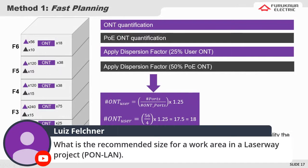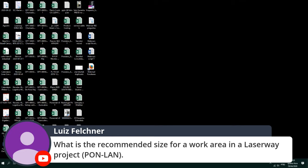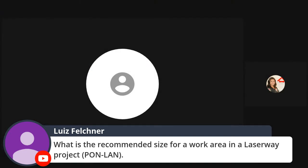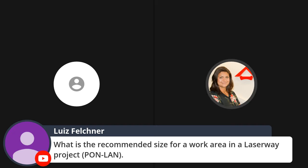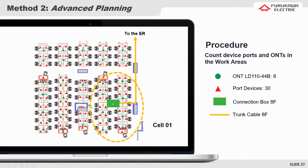Okay, going to the other diagram. In this one, right? Here we have the connection box, and from this connection box we will connect the ONTs. As we are using optical solutions, we don't have a defined length for that, because with the PON feature of 20 kilometers up to 60 kilometers in area, it's possible to have this wide area.